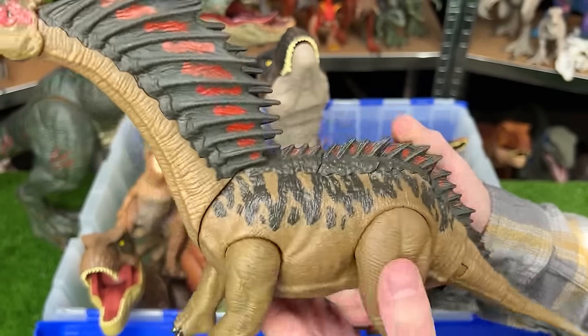Now right here is that Jurassic World Dominion battle damage T-Rex that I was telling you about earlier. Now let's compare it to the earlier version that they released, and they're pretty similar in shape and size. I wouldn't be surprised if they're actually the exact same figure, but with different coloring. And this Dominion version is a much more orange brown coloring over all of its body, but it's still got the battle damage on its side. Now let's set up this T-Rex right next to the others.